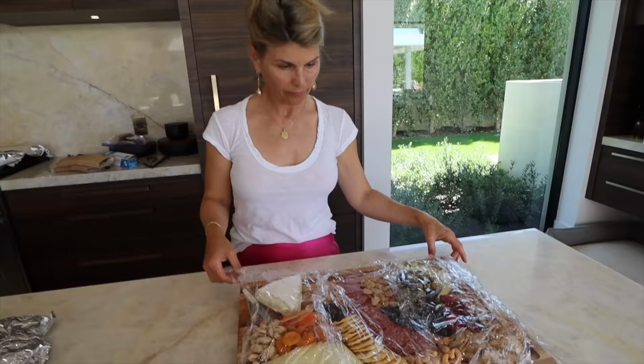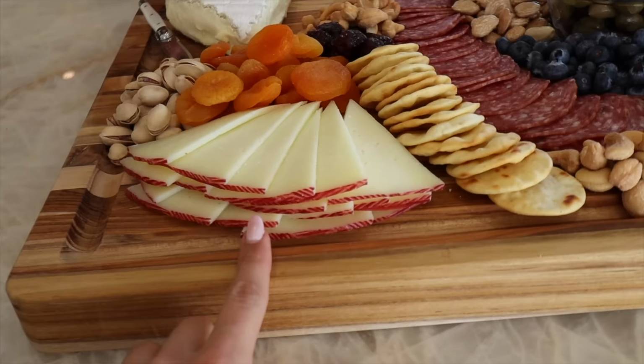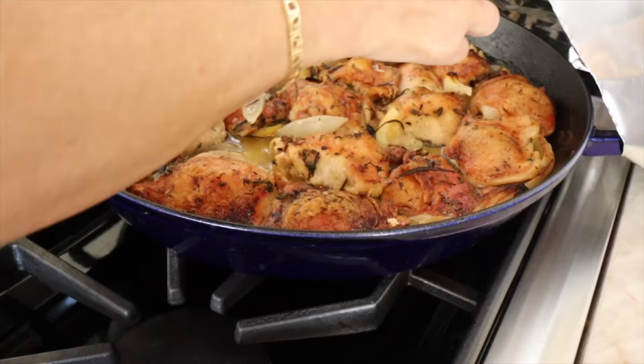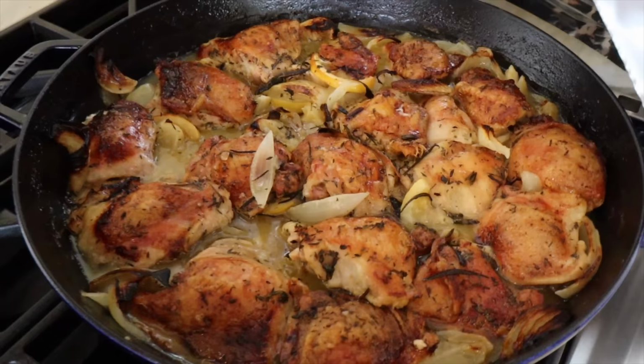Wow. You made this all by yourself? Brie, cheddar, olives, some crackers, a little potato chips. How to be a good hostess. Some herbs and stuff like that, just to let it out. She's a chef and an actress.